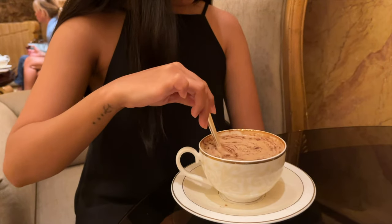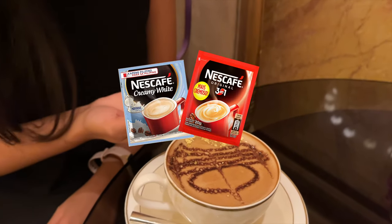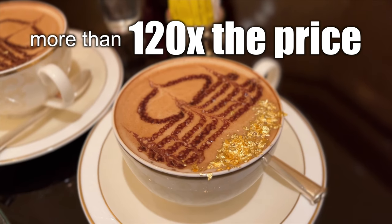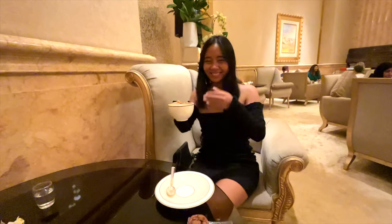Tastes like metal. To be honest, we're not really coffee drinkers, and when we do drink coffee, it's usually 3-in-1 sachets worth 10 pesos. But now we found ourselves sitting at a palace drinking a coffee worth more than 120 times the price. And although it was a bit pricey, we have no regrets. We're always down for an awesome experience.